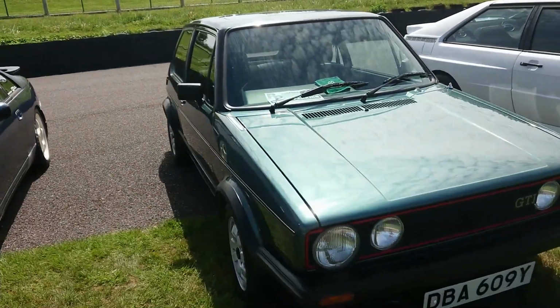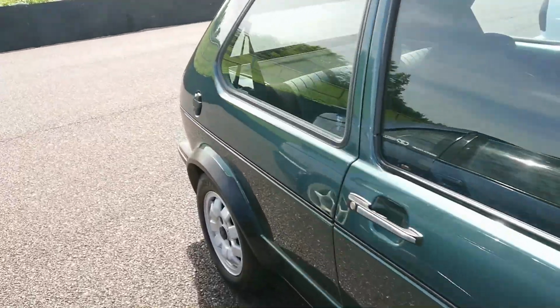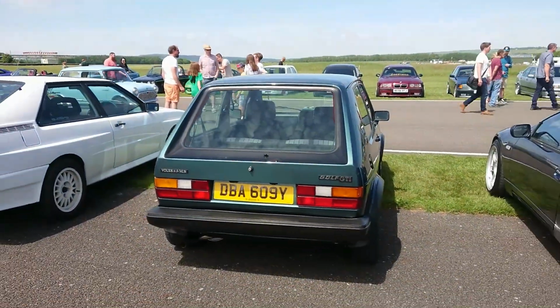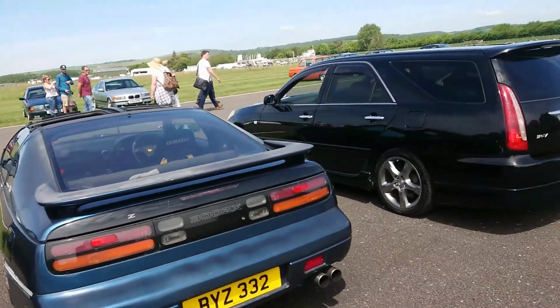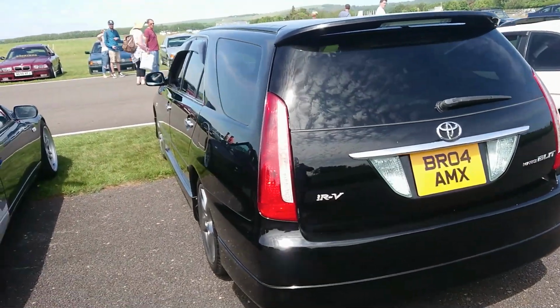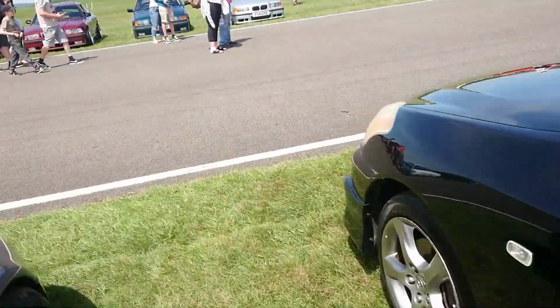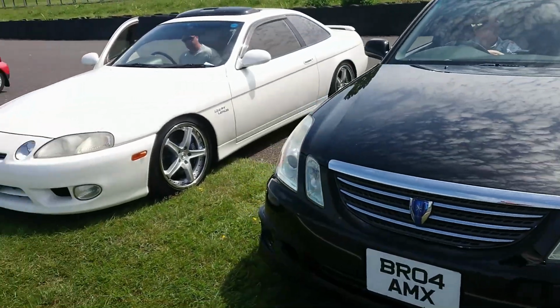Mark 1 Volkswagen Golf GTI, quite a late one. 83, 84 registration. No rear wiper. This M300 ZX. Toyota Mark II BLIT. I don't know what BLIT stands for actually. They weren't sold over here anyway. These were only sold in Japanese domestic market.